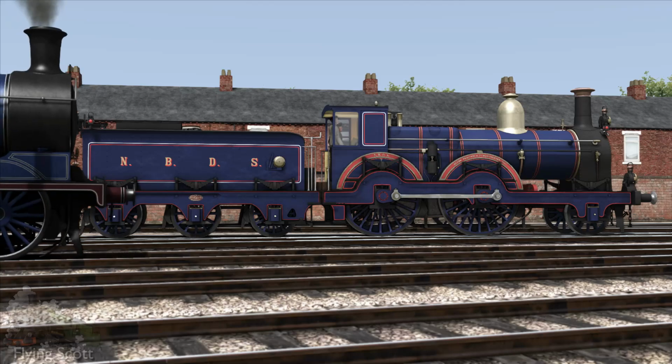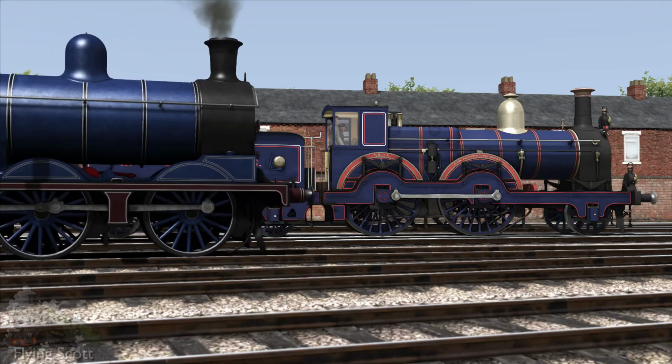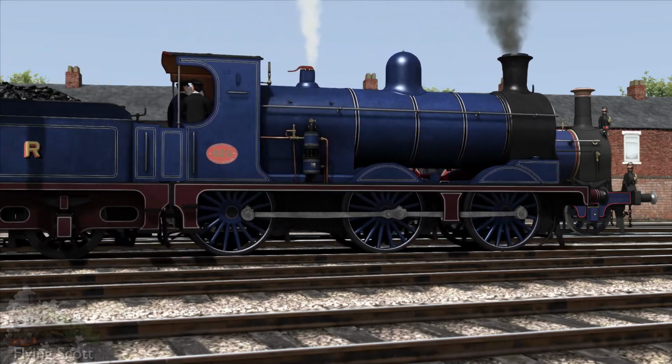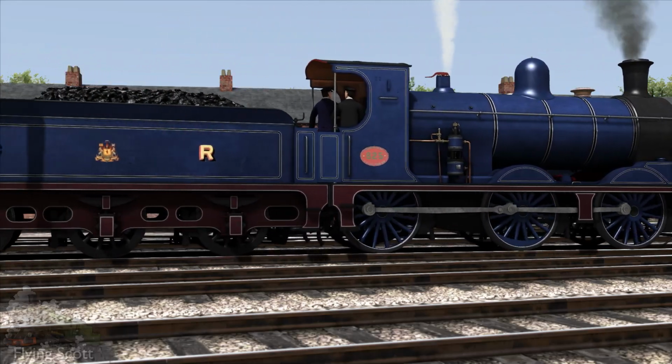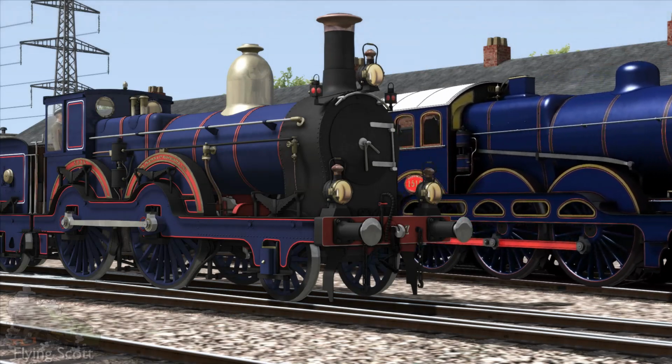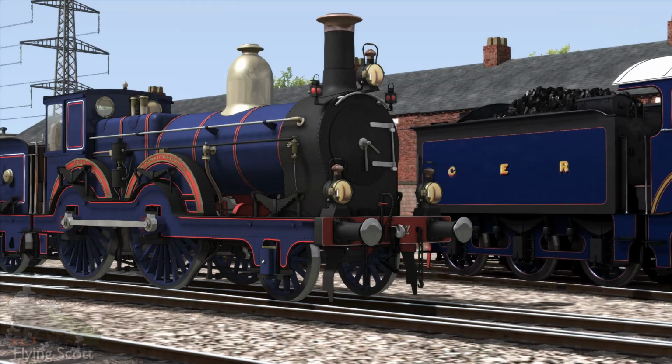However, the colour is also known as Caledonian blue. The dark blue was indeed somewhat reminiscent of the colour worn by Caledonian Railway locomotives, but the red pipework and lining, paired with the amount of gold and brass used, recalls the livery of a company on the other side of the UK, the Great Eastern Railway.